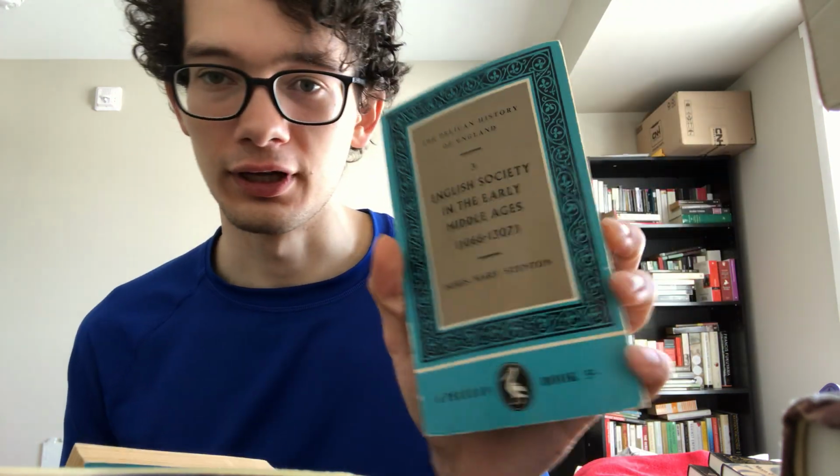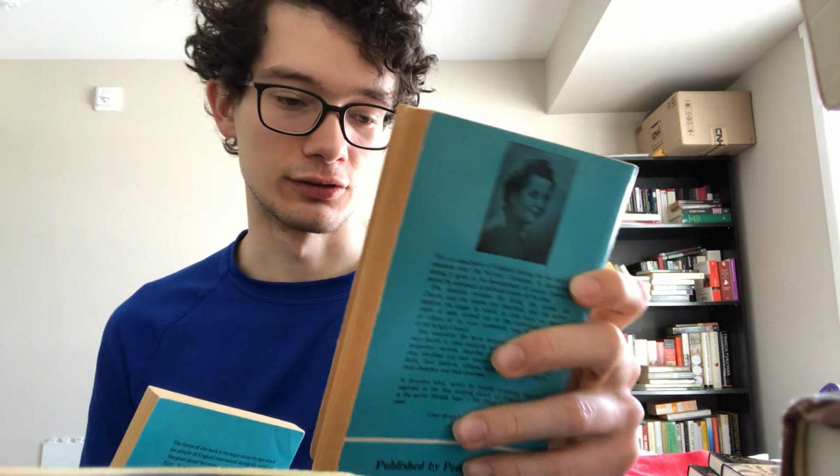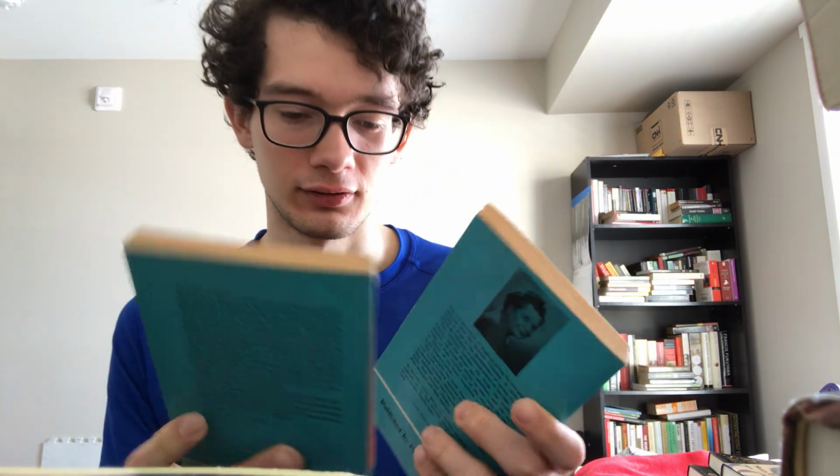The interesting thing is actually the Middle Ages volume 3 has a picture of our author at the back there. This is Doris Mary Stenton. This one does not have that. But yeah, just 2 volumes in the Pelican History of England. I've never even heard of these except for when I find them used, at least in my sense. These were published in the 1950s.